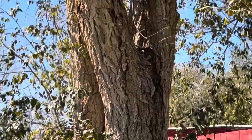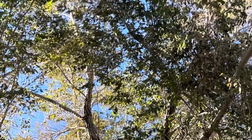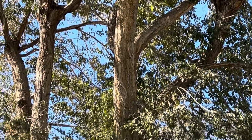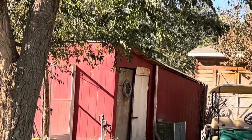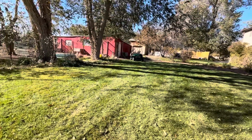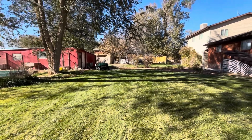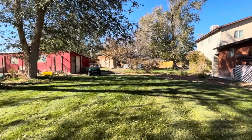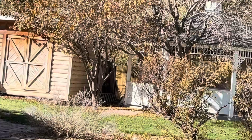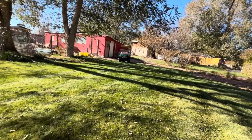But these two elm trees right here that were topped a few years ago. See, there's proof. They'll come back. You can't kill them. They lost several branches and they were all over the lawn right here, so I had to drag those over to the pit. And then I also pruned the apricot trees that are way over there by that shed, by the gazebo. They had some really low branches that were in my way, so that's what I did.